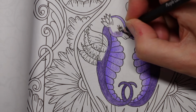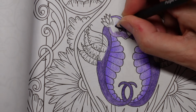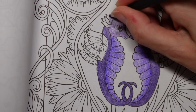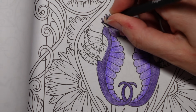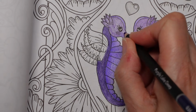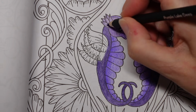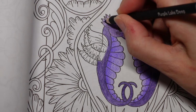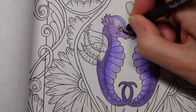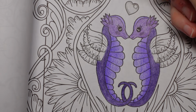Anyway, so those are sort of blenders. I have other blenders. I have a Kohinoor Polycolour blender. I have a Derwent blender. I know that Calor do blenders really cheaply. I'm interested in trying those. You can also blend with a paper stump. I have tried it a little bit. I find it takes a lot more elbow grease and hard work.